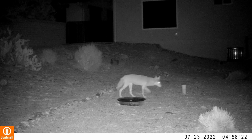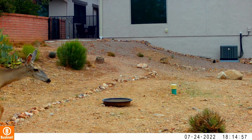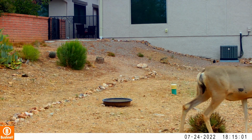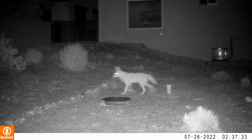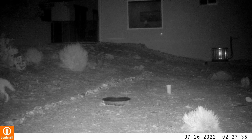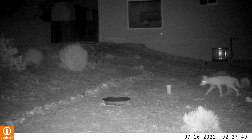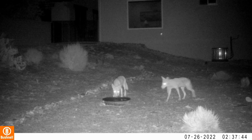Another little coyote checks it out, goes away. This beautiful girl walks right in front of the camera and then exits to the north. That one, you can see it's carrying something. It had killed something and was carrying it. And then a couple more following. It must be the rest of the family or the kids that were watching and learning how to kill.